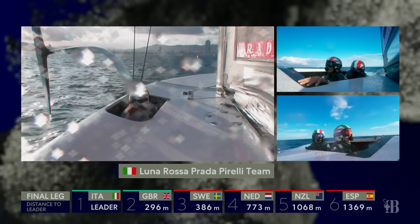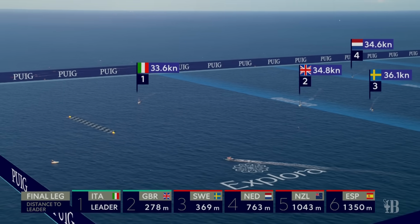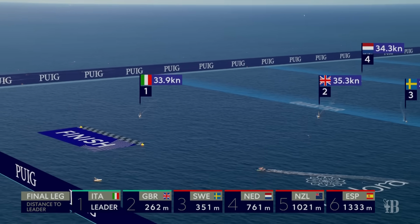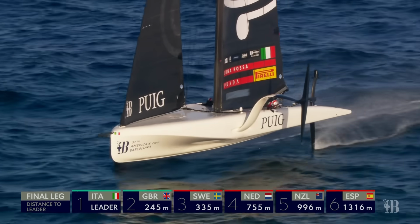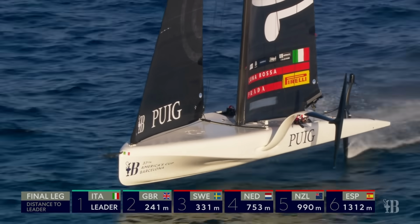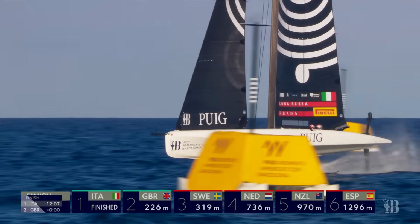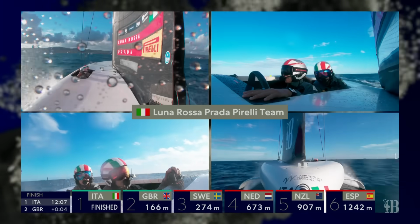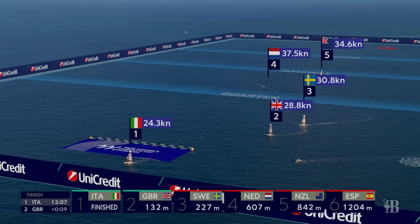If you want to make an impression on your competitors, there's one thing you do. You simply go and beat them. And that's what Luna Rossa, Prada Pirelli have done in semi-final 2 of the PUIG Women's America's Cup. They will get the win, they will get the 10 points, they will go to the top of the table and close in on a finals berth. Molto bene. Molto bene. Keeping ports.